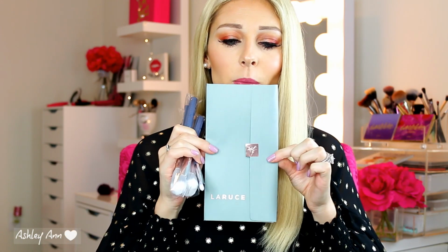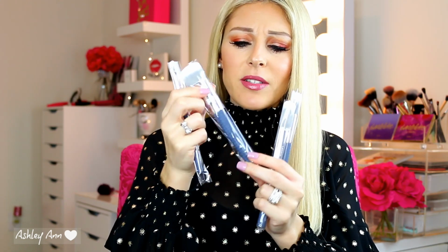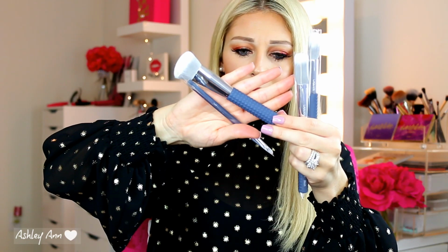So the first item are these brushes from LaRousse. They typically will always come in an envelope like that. Very unique and different packaging, so I did take them out. I have received LaRousse brushes before. Typically, it seems like they'll switch up the color of the handle, but it's almost studded. I'll take it out so you guys can see. Their packaging is different. It's kind of studded. Hopefully that's picking up on camera.